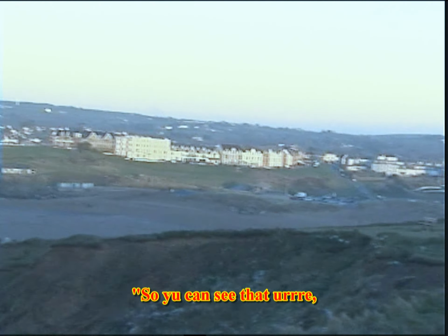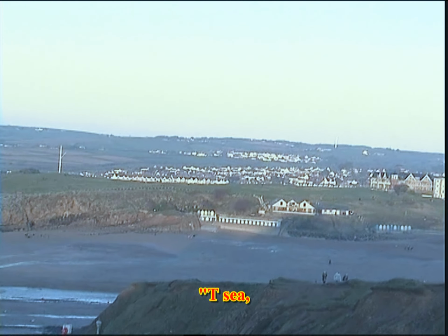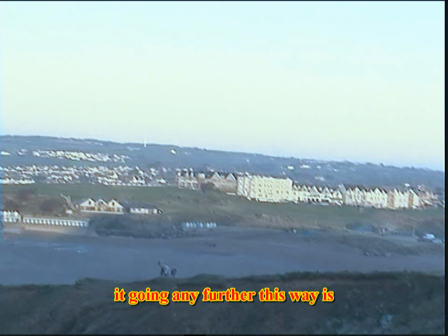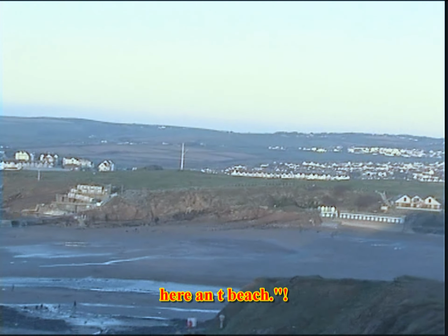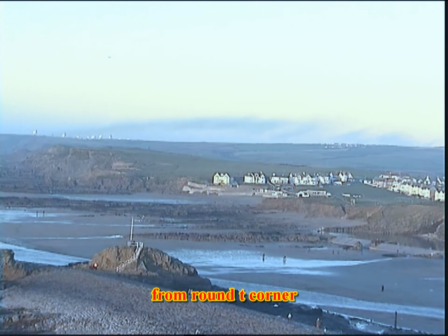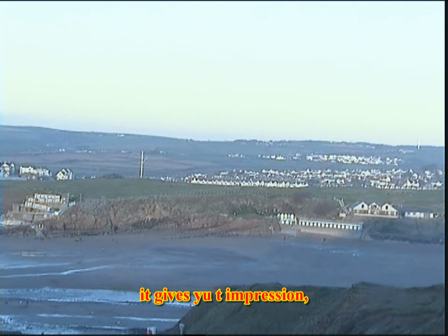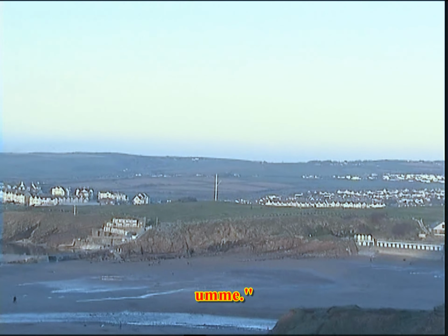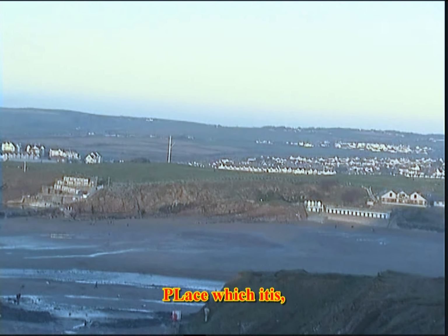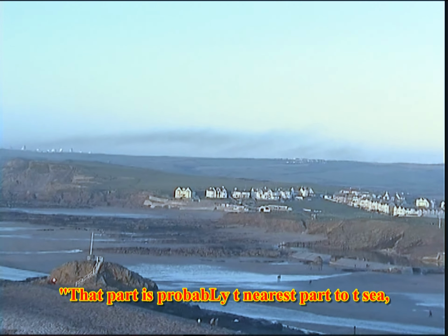So you can see that the town of Bude comes onto the edge of the sea, practically, but the thing that's actually stopping it going any further this way is that there is sand here on the beach. So you see, there you are, and you cannot see this inlet from around the corner. You just see this part here straight ahead. So therefore it gives you the impression that it's a totally inland place, which it is a bit, but a bit at sea, you know. That part is probably the nearest part to the sea.